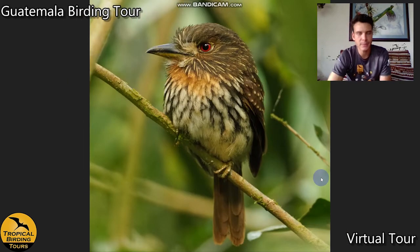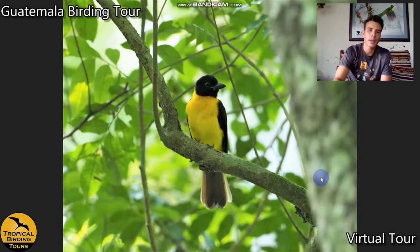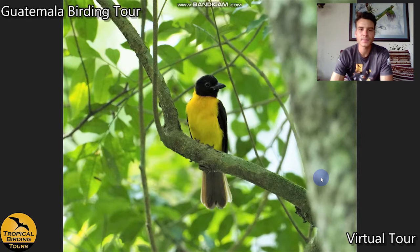White-whiskered puffbird can be seen in Tikal along with a white-necked puffbird as well. The endemic rose-throated tanager can also be seen in Tikal, another Yucatan Peninsula regional endemic. Black-throated shrike-tanager that leads most of the feeding flocks in the rainforest. This is a male black-throated shrike-tanager, another regional endemic from the Yucatan Peninsula.